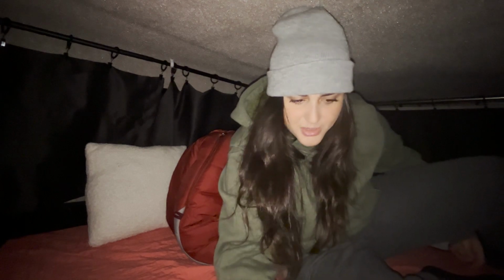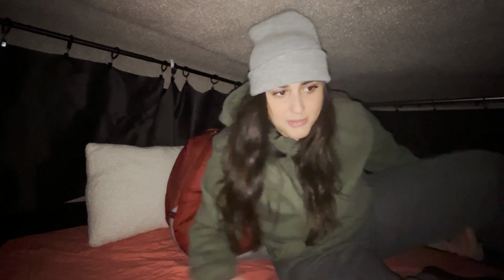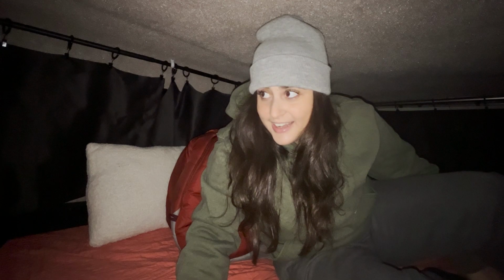I think it's time for me to go to the mountains and do some truck camping, because, man, it's kind of hard truck camping in the city. Not gonna lie.